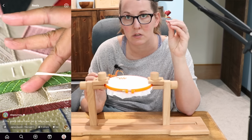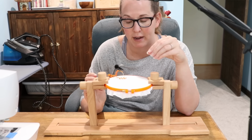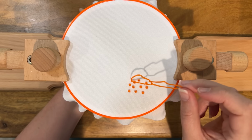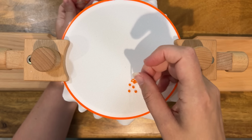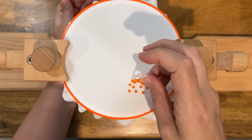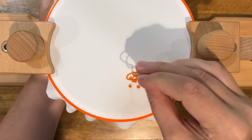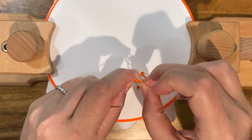So he's essentially just sliding the knot down the floss itself until it reaches the fabric. But by pushing on what, or pulling on what, I mean. There's my knot. I need to keep pulling on what, on this? No, because if I pull on that, I will just tighten the knot. So I almost need to pull on this? How do you do that one-handed?